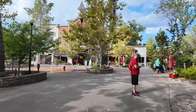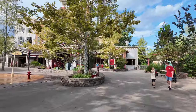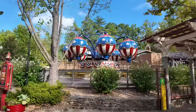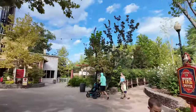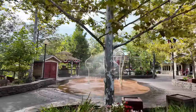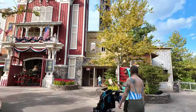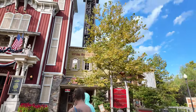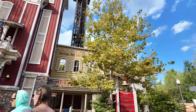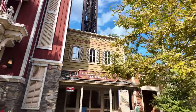They have quite a few rides over there. Most of these are themed with Americana or something to do with fire engines. This one's all Americana for the kids ride. Got a little splash pad over here. Nothing makes a fireman happy like the sweet treats available at Brown's Candy. Over here, a drop tower.